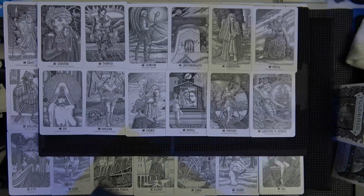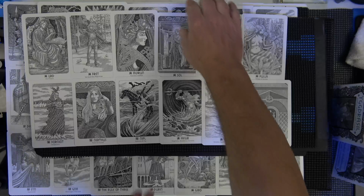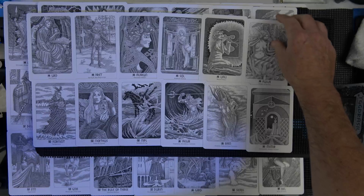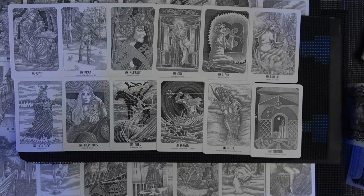Here comes the next whatevers, for lack of a better way to say it. Uh-oh. Some of them got moved. Wow. There we go. Let me make sure. I'm kind of still crooked, but that's okay. I could zoom in, I guess. Let's try that. There we go. That's a little better.